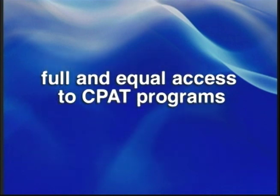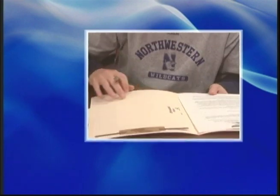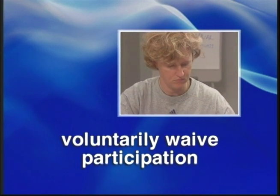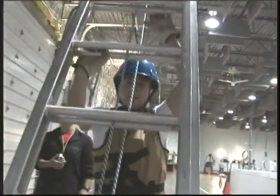These standard operating procedures provide full and equal access to the CPAT program and will improve your success rate on the test. If you feel you are ready to take the test and don't need to attend the orientation sessions or practice runs, you may choose to sign a written waiver, acknowledging that you voluntarily waive your participation in these sessions. The candidate physical ability test events and equipment were designed to standard specifications.